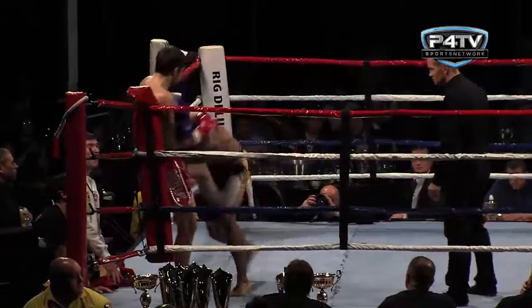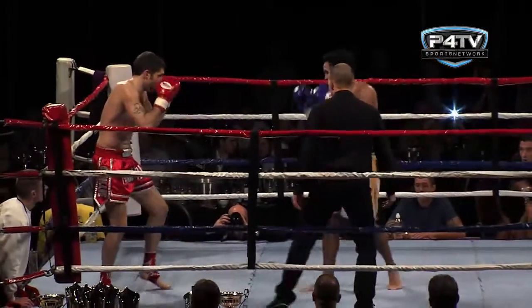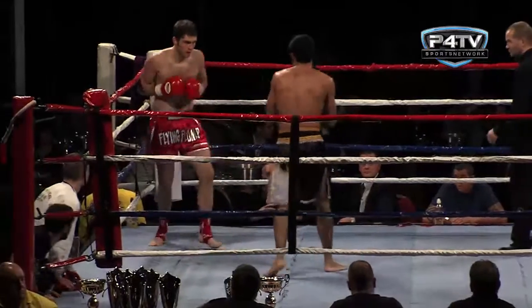But Keith needs to let that right leg go. I suspect Keith probably has the better power. He just can't land right now. He's out of his distance. Yeah, the mobility of the Dutchman is definitely playing with his ability.